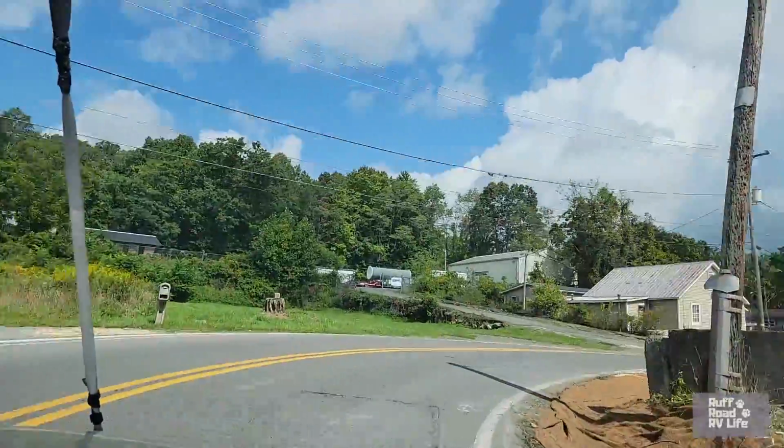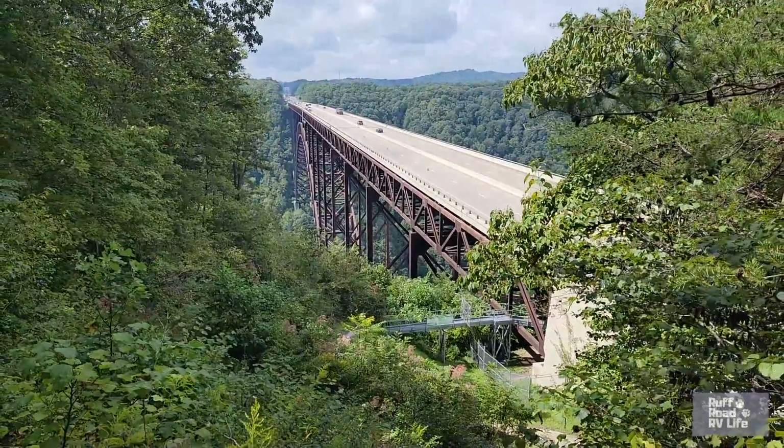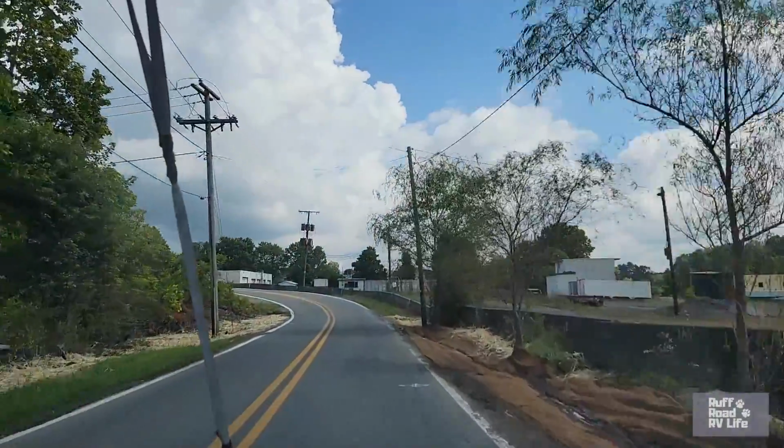And our field trip today is New River Gorge National Park and Preserve. That's where we're headed on this nice, chilly, almost fall day.